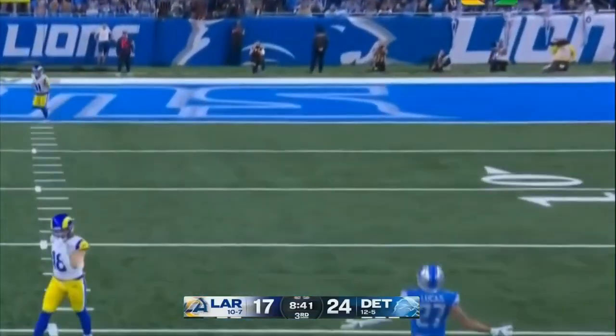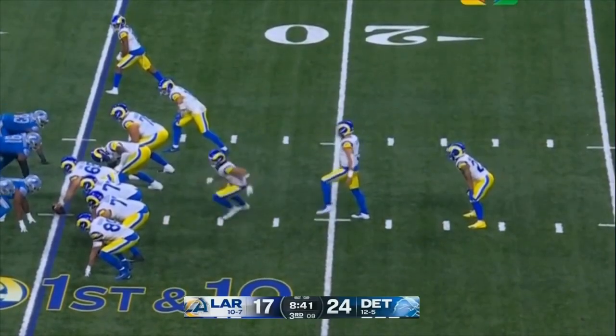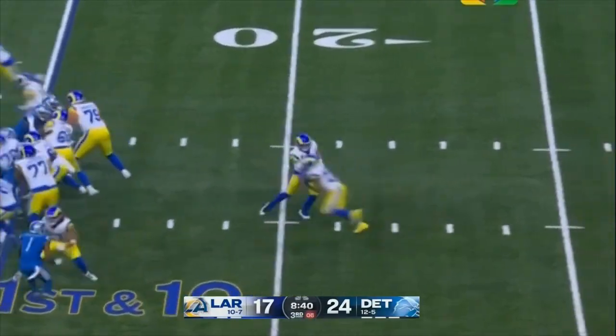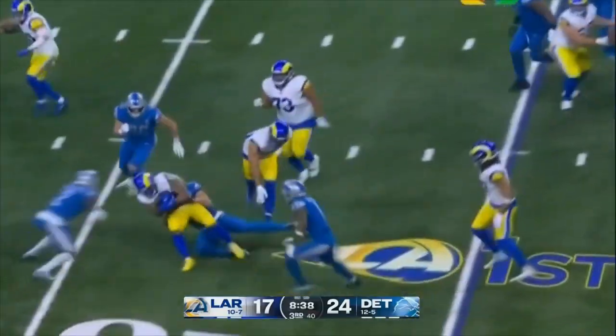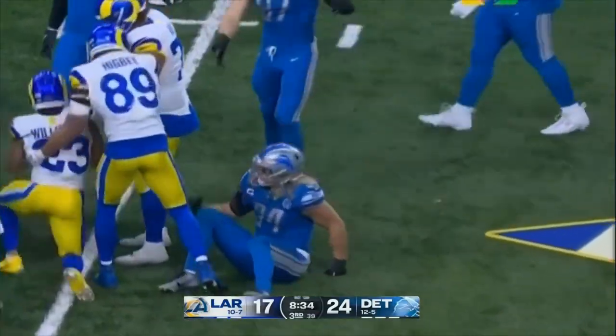Travel will let it go. Touchback, and the Rams will start this drive. If they can just keep the ball in front of them, they probably would have had a big lead here. Big opening for Kyren Williams. Closes quickly. C.J. Gardner-Johnson came down with authority to knock Williams.